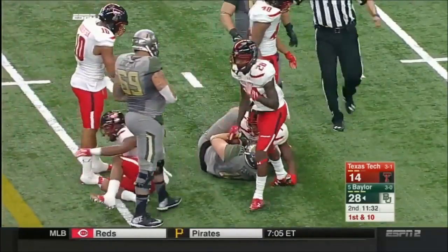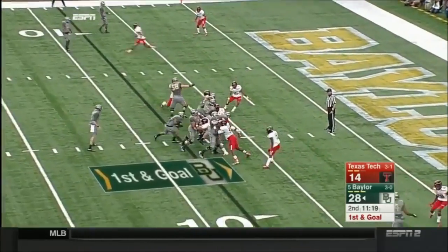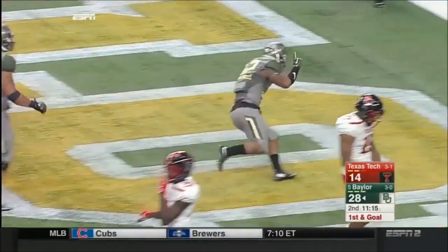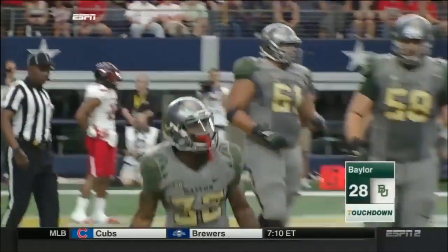He dropped one in the first quarter. The guy is Gus Penning, who's a good player. Linwood into the end zone. Another Baylor touchdown. Second one today for Linwood.